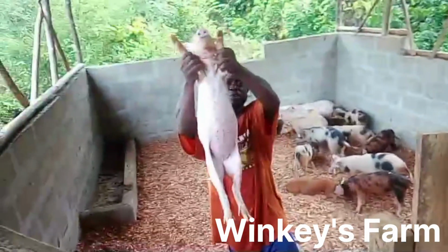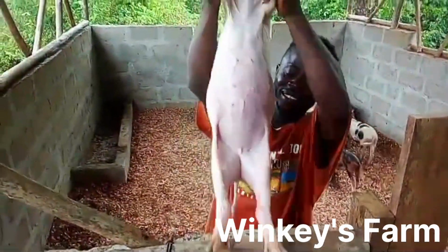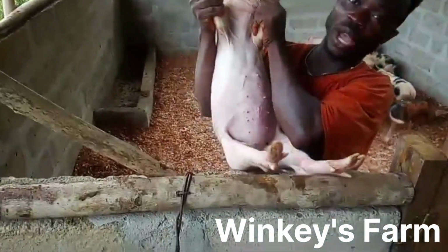We just finished bathing this one. You can see this sow. We just bathed her and she's trying to go inside now.